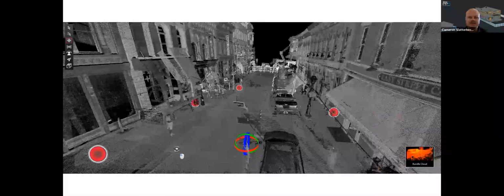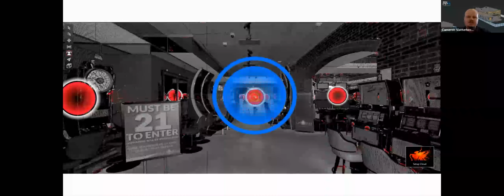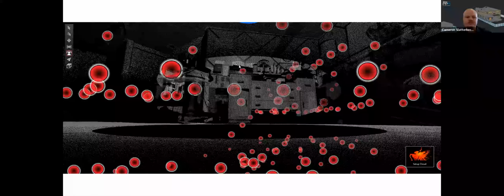So while our other scanners can be moved while they're operating, the RTC 360 needs to be placed in multiple positions all over the building to get a full set of measurements for our plans. Each red dot that you see there in this video, that's a place where we strategically position the scanner to gather the black and white data that you see here. Even though we did not use the camera for this data, you can see how much detail we can get using just the black and white measurements gathered.